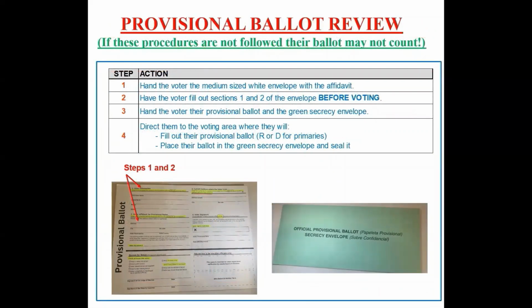Provisional ballots. Remember, if these procedures are not followed, the voter's ballot may not be able to be counted. If a voter requires a provisional ballot, hand the voter the medium-sized white envelope with the affidavit on it. Have the voter fill out sections 1 and 2 of the envelope before voting. Hand the voter their provisional ballot and the small green secrecy envelope.